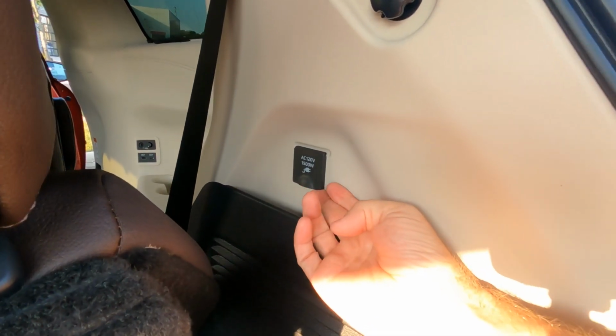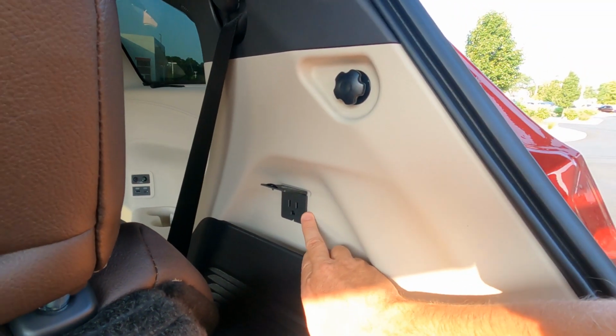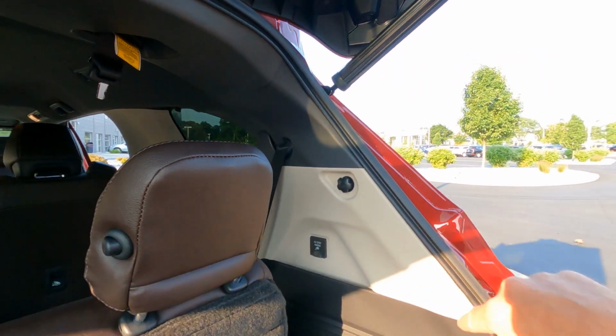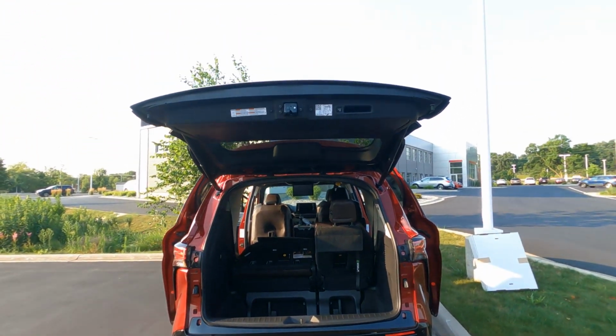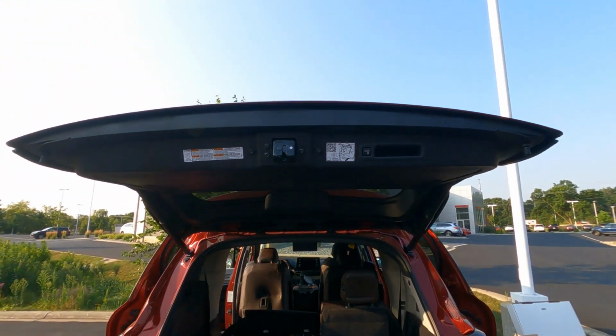Now this does have the 1500 watt converter back here as well. That's an extra charge. It's a place for cargo nets. So very, very practical, super versatile in the back of the Sienna. Let's go ahead and close that up.